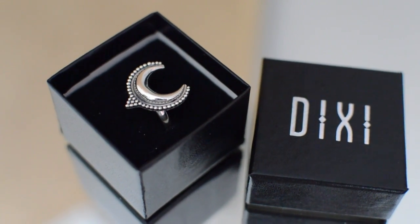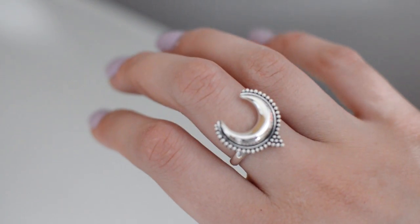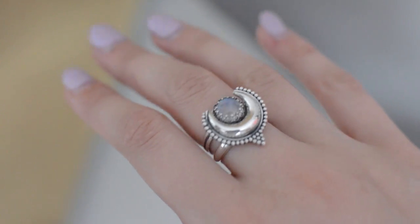Now a couple of items from Dixi. They've recently released a new collection, and very kindly offered to send me a couple of the items. So the first piece I got, which I've been wearing a lot recently, is this Rise of the Dawn choker that is £36. And then the other item I got is this oversized moon ring. You can wear it on its own, but I find it also layers up really nicely with this other ring that I have. And that ring is currently sold out, so I couldn't see the price, but you can be notified when it's back in stock.